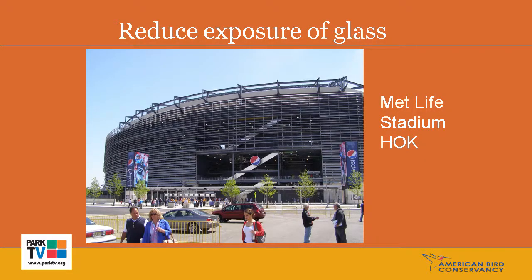You can make a bird-friendly stadium. This is the MetLife Stadium in New Jersey. There's a ton of glass in that building, but it's all behind louvers. I actually did a class for HOK, and they were delighted to see that they had created something that somebody was appreciative of from the bird world.